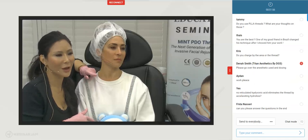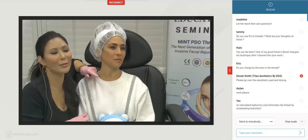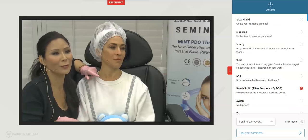Okay, yes, I love the combination of smooth and twist on the brow. Yes, I do too. It's great. Can we please talk and show your cat eye? Not today. Ask them to do another one, and I'll do another one.